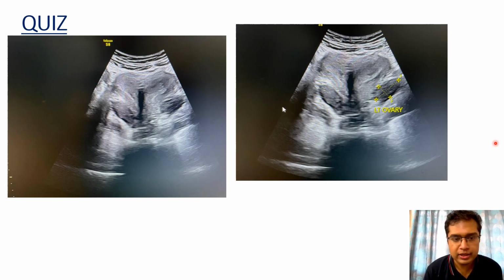So this is actually another case that I had got on ultrasound, where again we can see that there are two uterine cavities, and these are the ovaries. Again a bicorporeal uterus without any internal septation. It's a complete bicorporeal uterus.